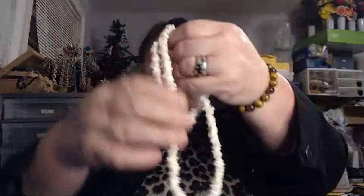So, we have this set of puka shells. We have an anklet or a bracelet and a little necklace. And these are going to be a buy it now for $3.